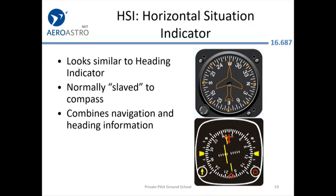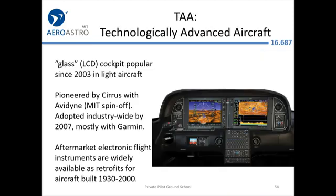If you have everything set up correctly with the radios or the GPS, you really don't need to look anywhere but here and at the attitude indicator. It's a pretty nice idea. And this is replicated in all the glass cockpits.